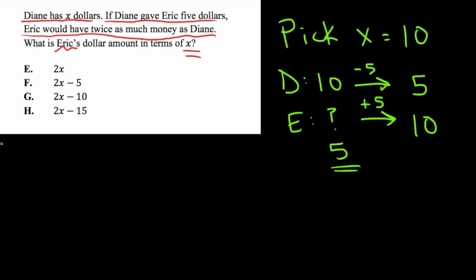So let's see, when we plug in 10 for X, which one gives us 5? 2X, that's 2 times 10, which is 20. Nope, we're looking for 5. 2X minus 5, that's 20 minus 5. 15. Nope. 2X minus 10, 20 minus 10. That's 10. Still no. The answer is going to have to be H. Let's check it. 2X minus 15, that's 20 minus 15. And that is 5. So the answer is H.